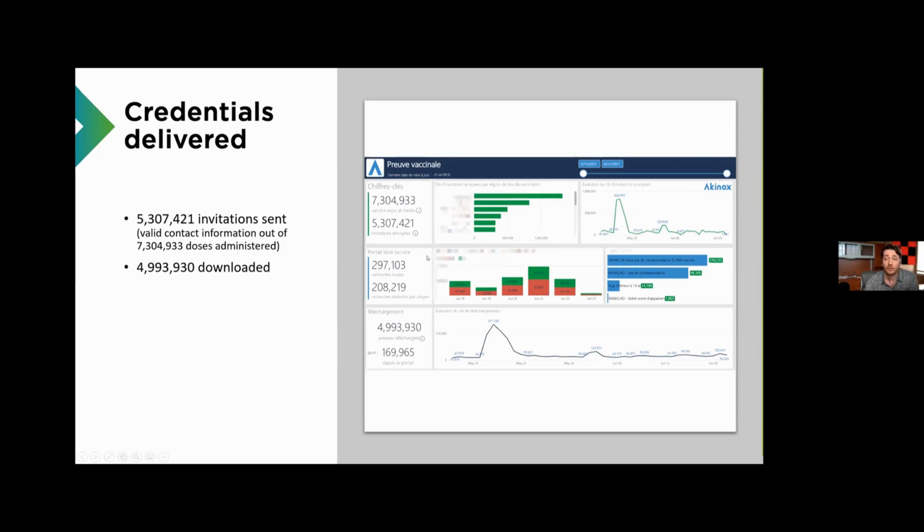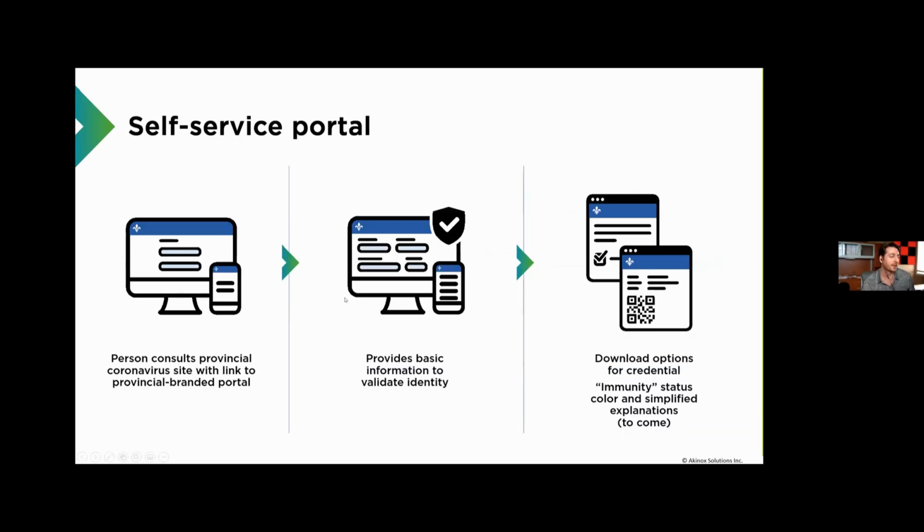So at the end of May, we already had over 3 million credentials issued to Quebec citizens and residents. To date, we have over 5.3 million invitations sent out of 7.3 million doses administered. And of those 5.3 million invitations, nearly 5 million have actively downloaded their proof. Again, despite the fact that there is no authorized domestic use case or even a travel use case for that particular proof at this particular time for Quebec.